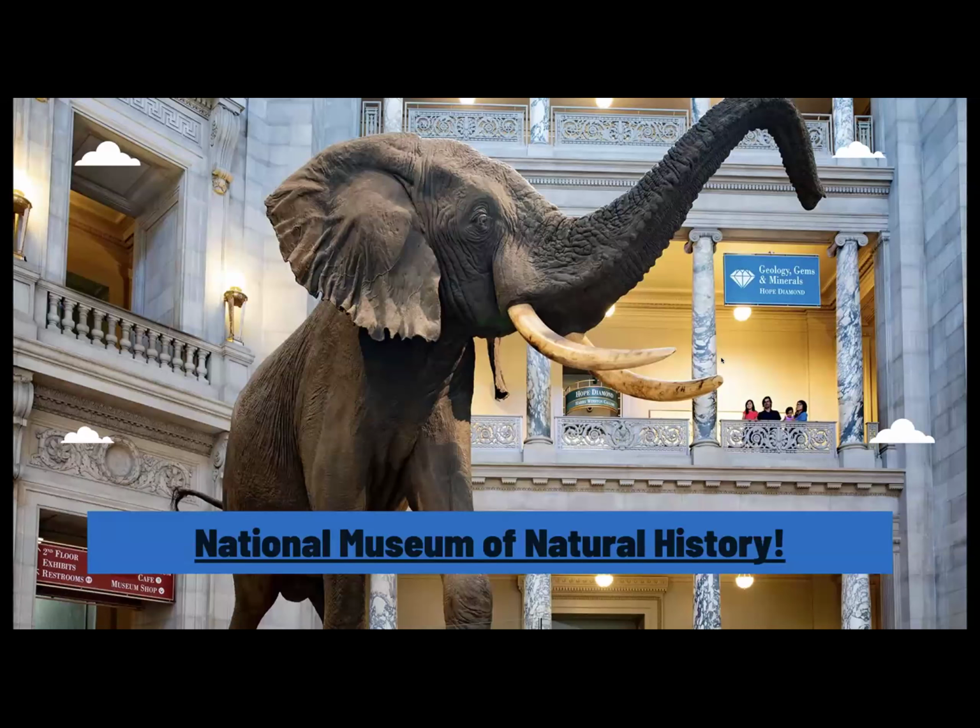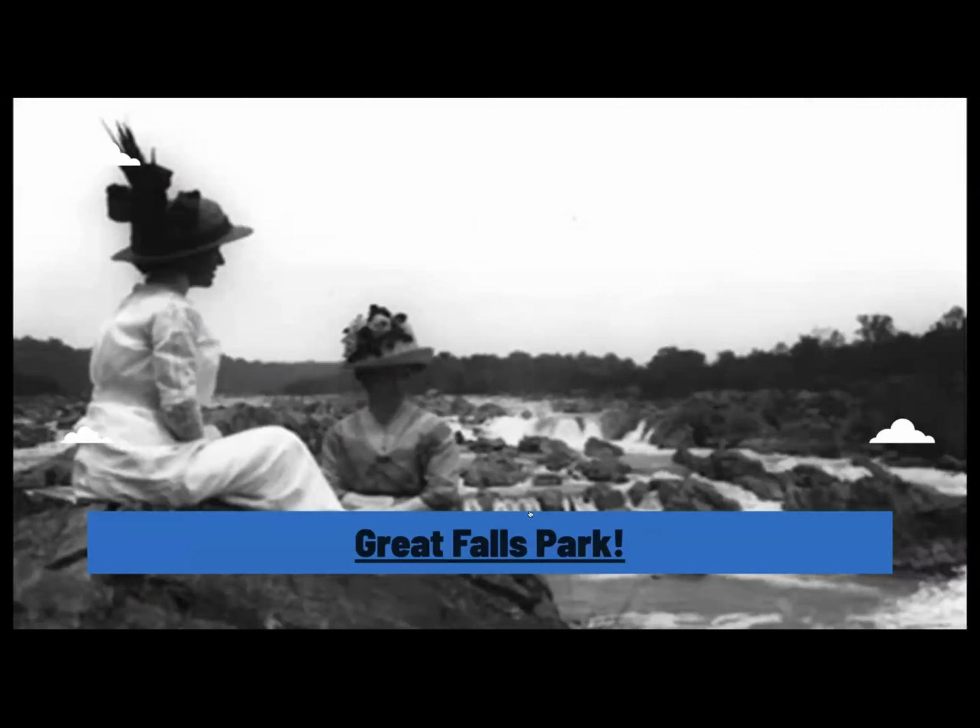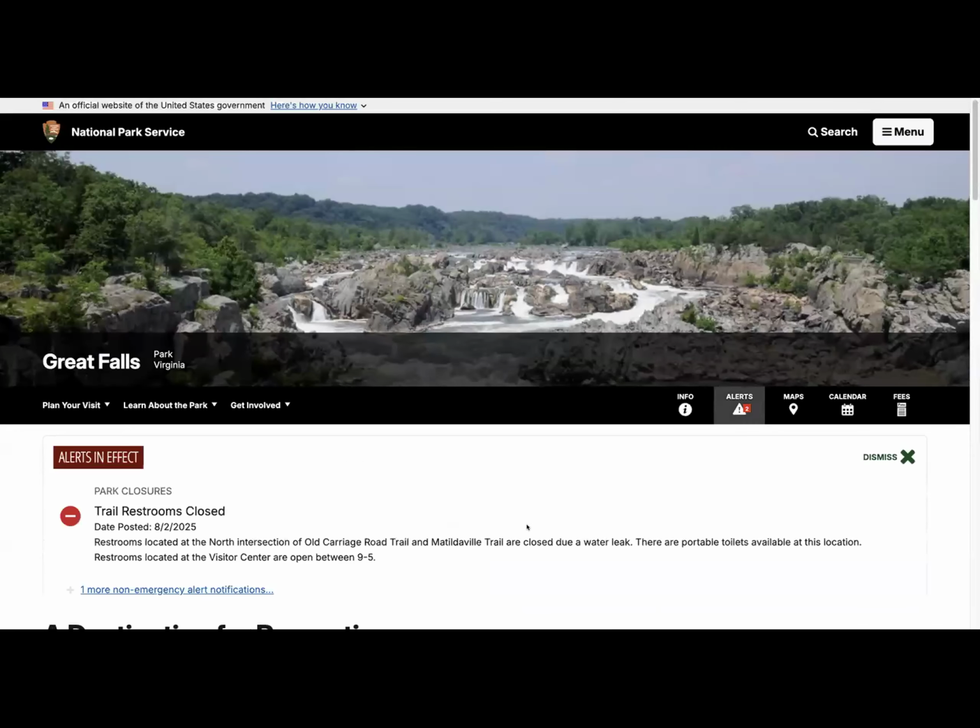But there's also so many things, like even here, if you like gems, geology, natural history. I loved this museum as a kid. It was really cool. Going through Great Falls Park.